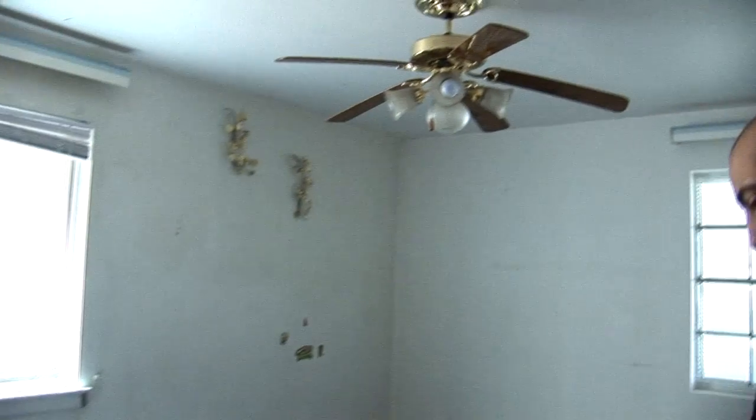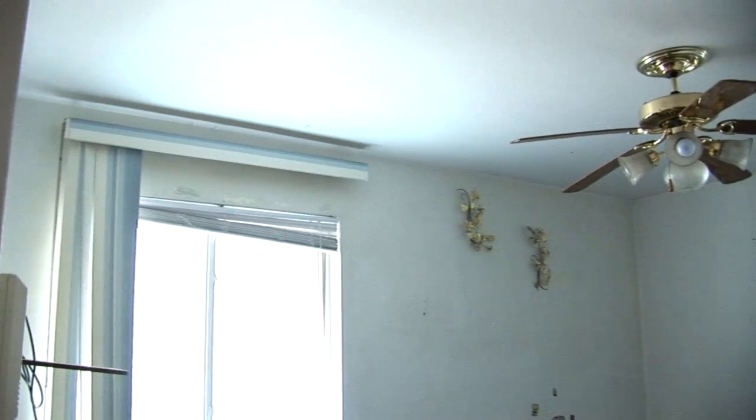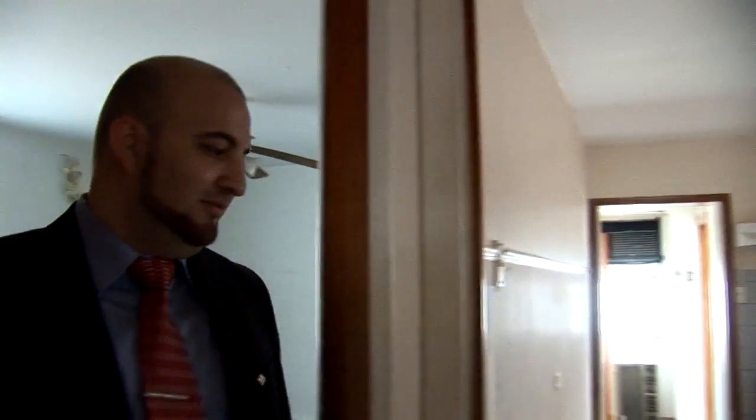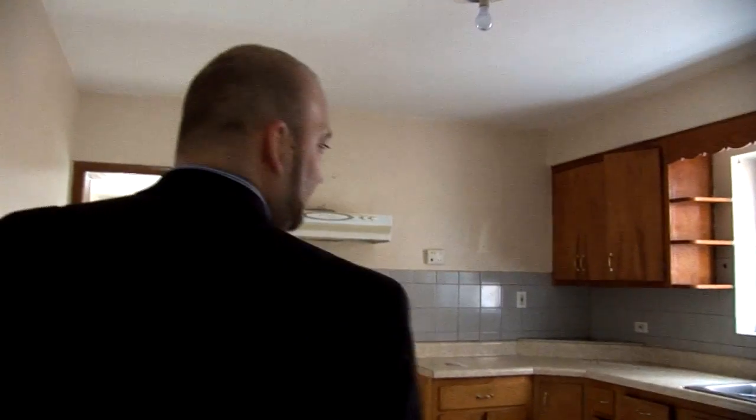Come out this way, we've got another bedroom with ugly blue carpet, and there's probably hardwood floors under here, so we'd probably want to take that out and redo the floors also. It's a pretty good sized bedroom, which is a good thing, because a lot of times in Chicago you're going to run into buildings with 8x8 bedrooms that they try to call bedrooms. These are more like closets.